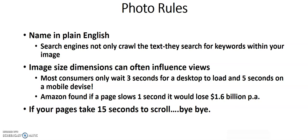So if it was a wedding dress and it was in ivory and it was £599, then calling it ivory wedding dress £599 or something, that will be registered by Google. If you put Moments in Time Bridal Outlet in that string, it'll also find its way to your website.